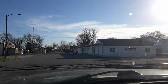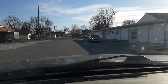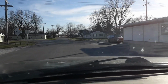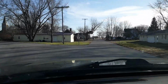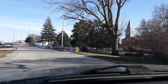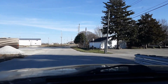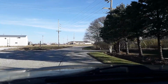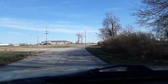Then you've got the elevator coming up around this curve here. Then you've got a hardware store on the right. This is where it gets interesting. This curve right here, as we're going to go left, is the old Route 41. Now we're heading back out to the new edition of 41.